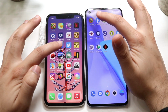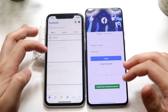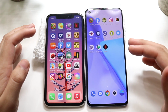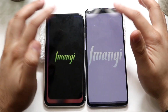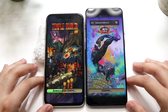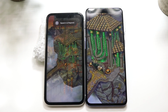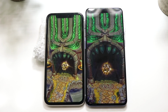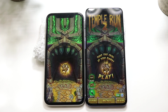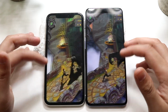Let's go ahead and do Facebook. 3, 2, 1. And iPhone 11, I guess I'm logged in. I don't even know what account I'm using, but the OnePlus 9 was a little bit slower. Let's do Temple Run 2. 3, 2, 1. I thought I clicked it there first, but I didn't. And the OnePlus 9 is just killing it, dude. It's so fast. The iPhone 11, for it being almost 2 years old, is actually not that far behind. You can see the OnePlus 9 is faster there. The iPhone 11 a little bit behind, but that was actually pretty quick on the iPhone 11.